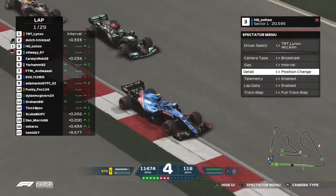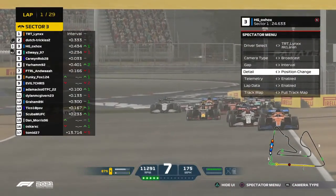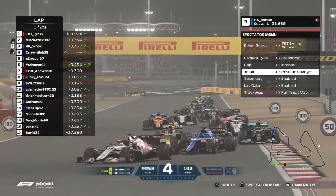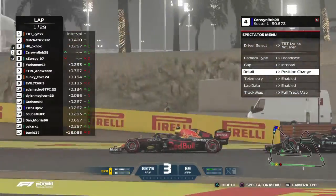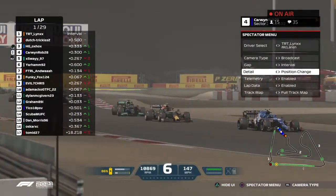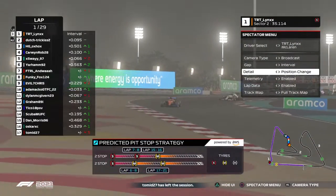Ox up to third. He's had a really good start. Jumps out of the Mercedes man. And here comes Carwin Robb as well. So Sway getting run out into turn 1, trying to battle with Dutch. He might lose 2 places here. Going up the inside, and through he goes. Can Sway do a cutback? Not quite so. Up to 4th he goes. Down to 5th goes Sway. But Lynx is getting the jump off of pole position.